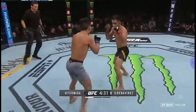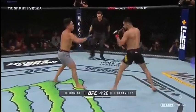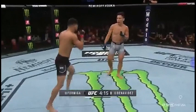Jussie jumping about, looking very sprightly on his feet here. Benavidez got his feet more kind of planted. Of course, you've got to be careful when you fight somebody in a rematch and you took them out there pretty easily. You've got to be careful not to be too overconfident. Of course, Benavidez is a smart man. He knows.